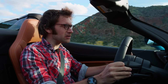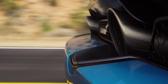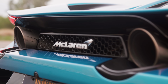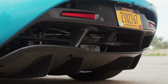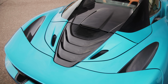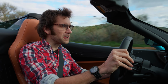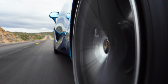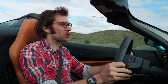One thing you certainly don't lose by taking the roof off is speed. Not surprising perhaps when you've still got a 710 brake horsepower turbocharged 4-litre V8 allied to a dry weight of just 1,332 kilos. The official McLaren figures, incidentally, set on optional Corsa tyres, cheeky, a 0 to 62 miles an hour in 2.9 seconds, which is identical to the coupe.